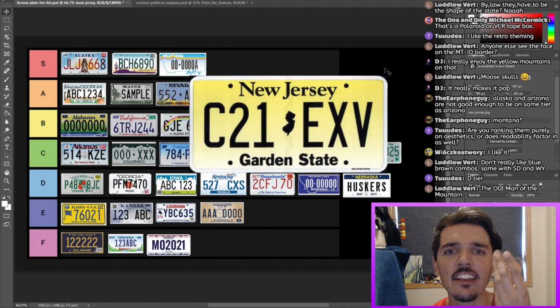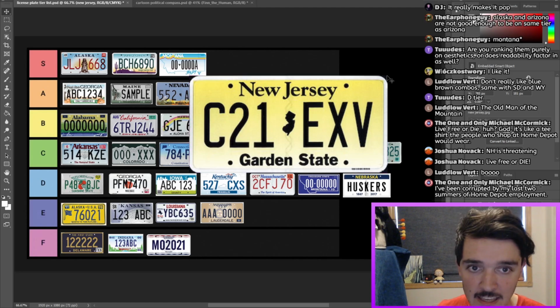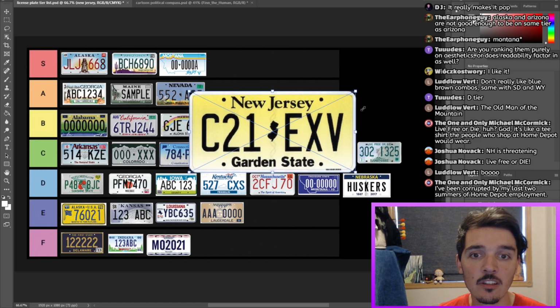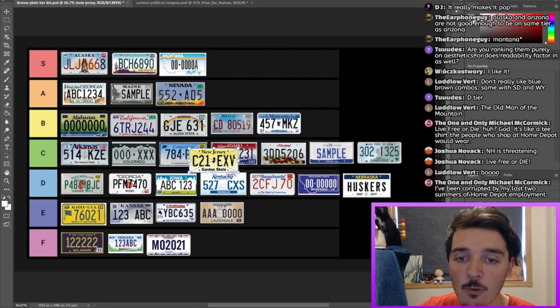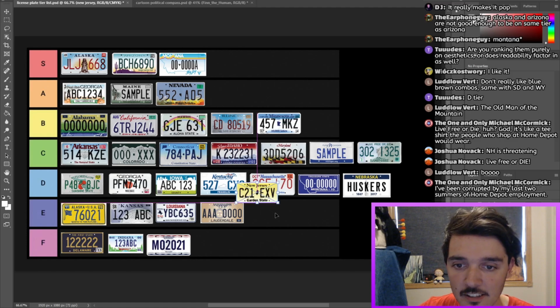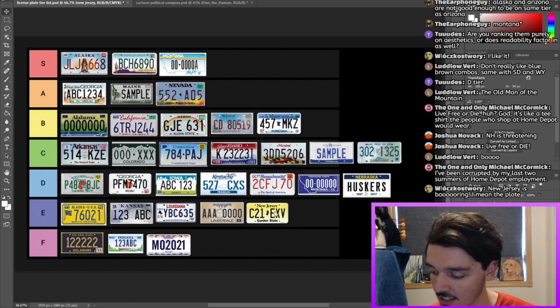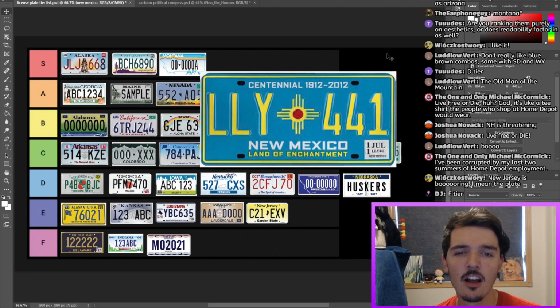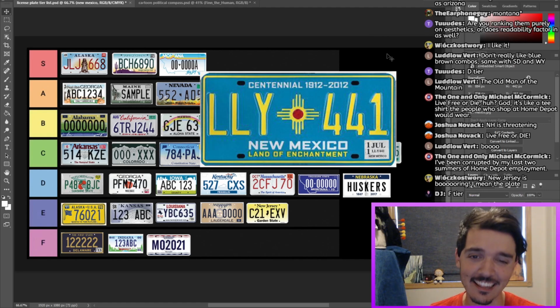New Jersey. I don't necessarily hate driving by this, but the yellow gradient could be used better with a better pairing. But as it stands right now, that's gonna be a D tier for me, which is probably what New Jersey deserves. New Mexico, however, oh my God, do I love this license plate.